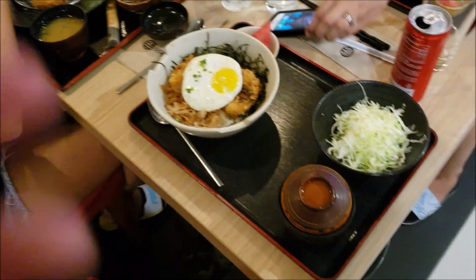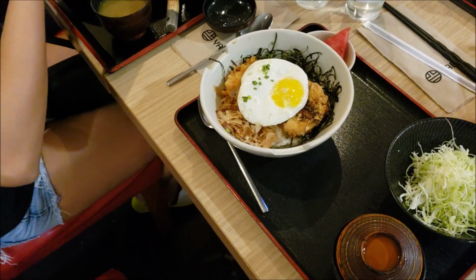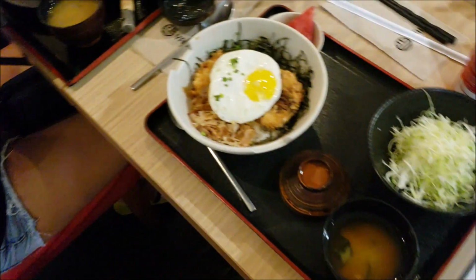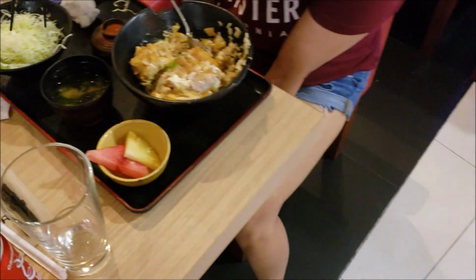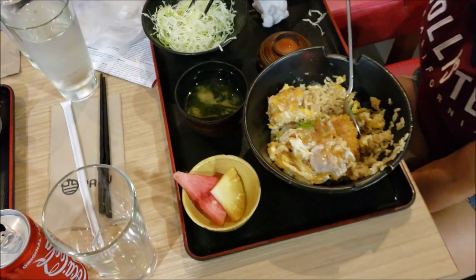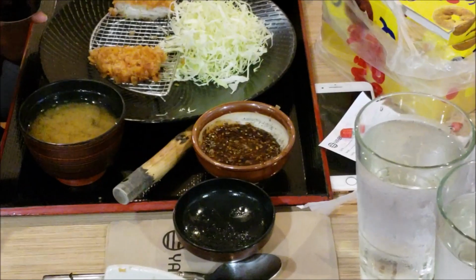So this is what I got right here. Chicken, tempura with egg, the soup, lettuce. My wife, she has this. Forgot what the dish is called, but it's all good. And Ben has that over there. She already mixed the sauce in there.